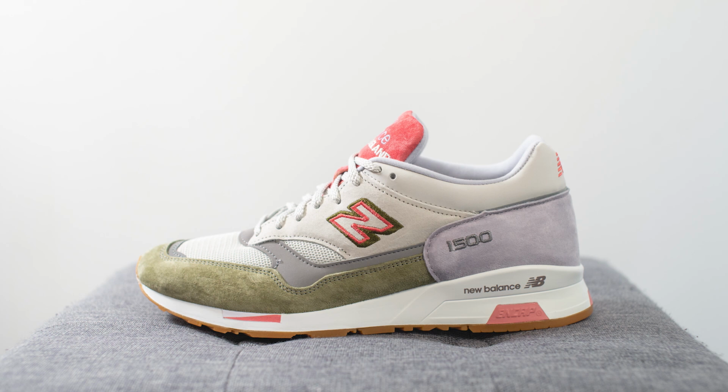This collaboration between New Balance and UK retailer End dropped sometime in mid-December. They retailed for a price of $180 or 230 Canadian dollars, and the official colorway for this shoe is Desert Rose and Grey Filigree, and the style code for this shoe is M1500EUC.